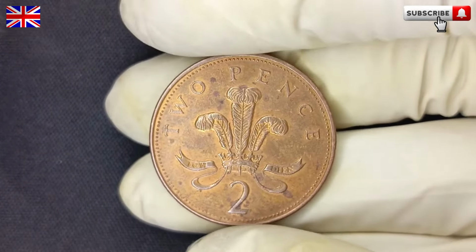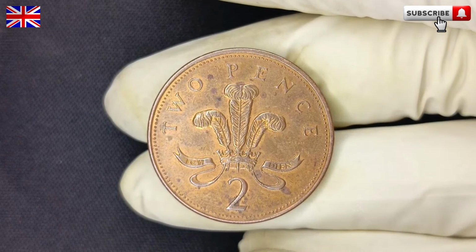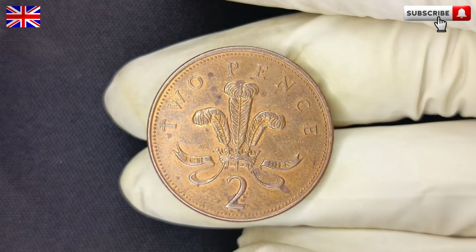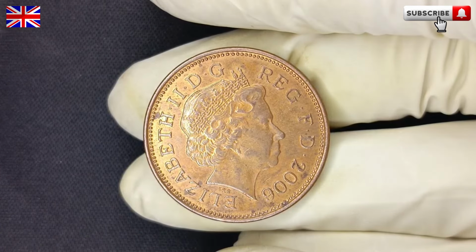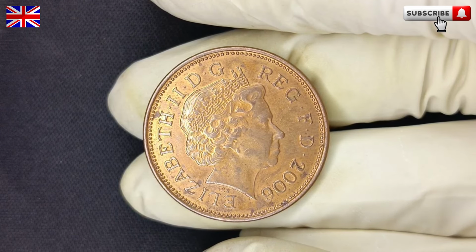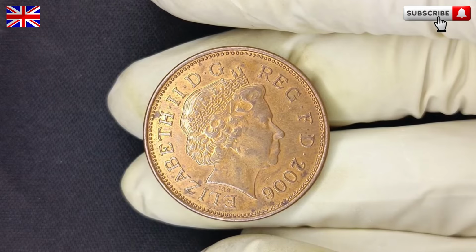For decades, this design formed the heart of Britain's smallest denominations. The coin is made from copper-plated steel, giving it a reddish-brown gleam when freshly minted. It measures 25.9 millimeters in diameter and weighs 7.12 grams. It has a smooth edge, and despite its everyday usage, the 2 pence of 2006 contains secrets that would unfold only years later. Like a treasure map hidden in plain sight.